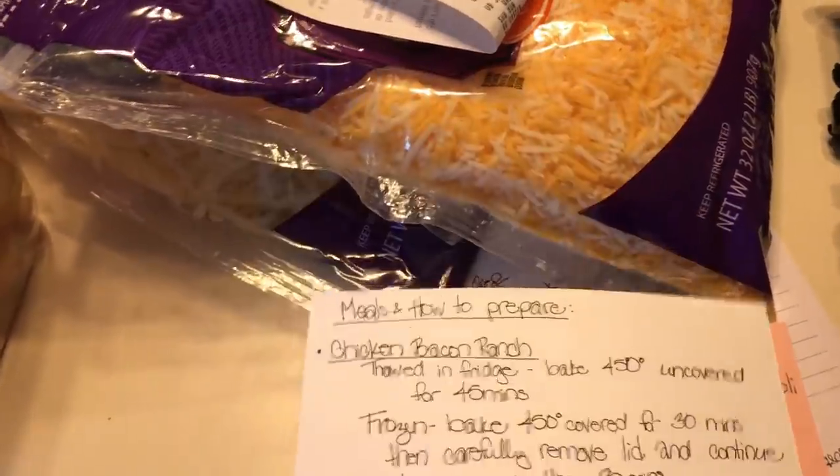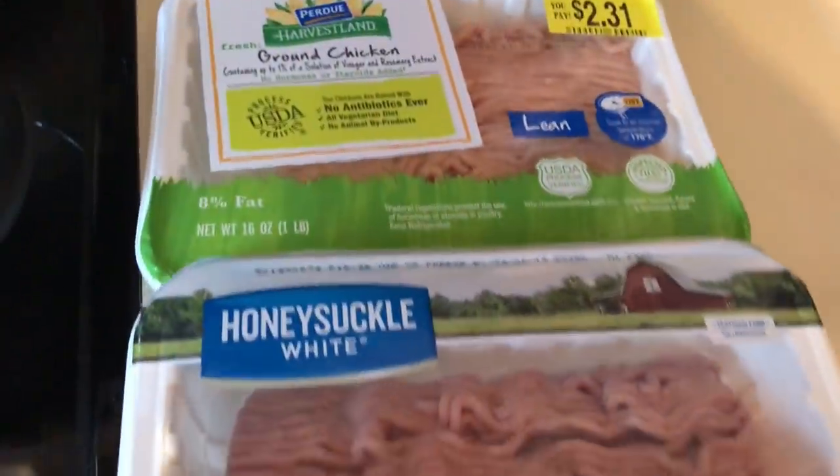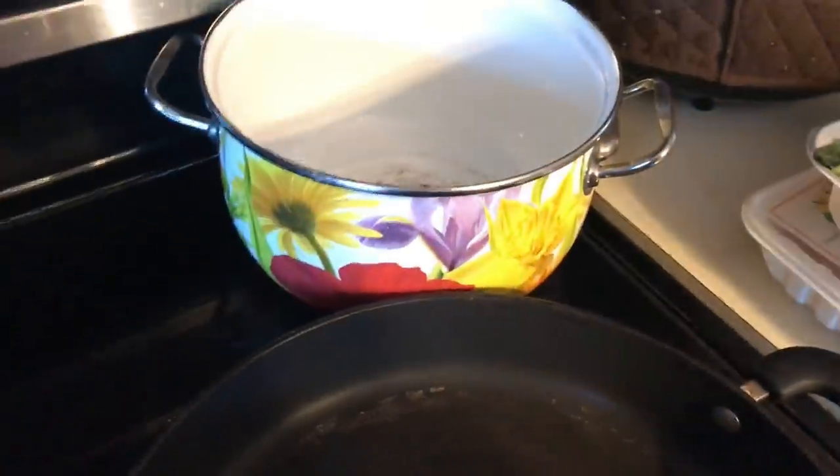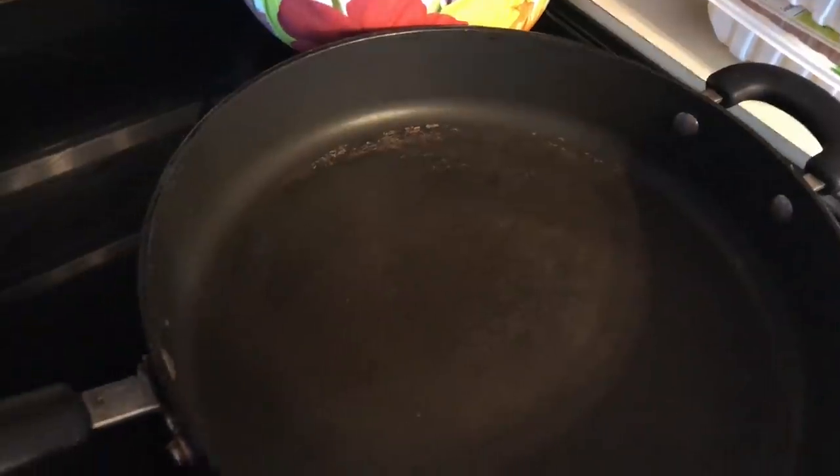So let's get started. Okay, just so you guys see from start to finish, I am going to combine this ground turkey with this ground chicken, and I am just going to brown it in this. And I'm also going to use a pot, maybe this one, to boil some pasta. So that's what I'm going to do to get started. And right now I'm also dividing all the food into meals, but I wanted to go ahead and get this browned so that you guys can see that. So here we go with that.